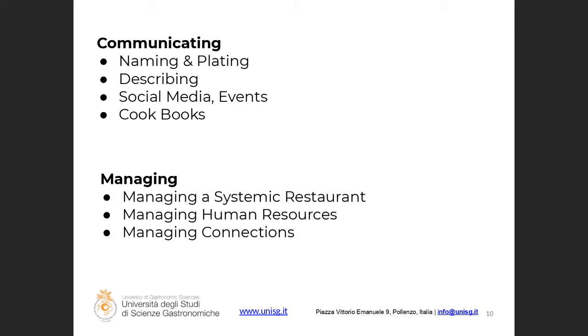And then a small part about managing. Actually, the part about managing is not really about the calculations you have to do, what is coming in, what is going out, but what I have to consider, especially if I want to have, small or big, a systemic restaurant. What is a systemic restaurant? It's a restaurant, but maybe where I also have the garden, the farm, the bakery, and then people in the system are extremely important, and also the connection with other actors of the system. And all of this we figure out through the experience of former students that are actually involved in this part.